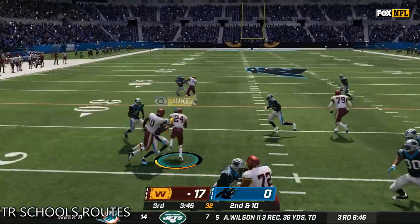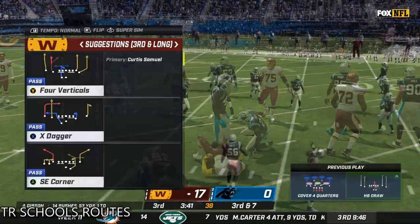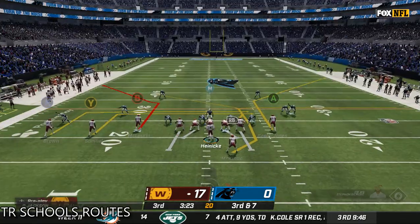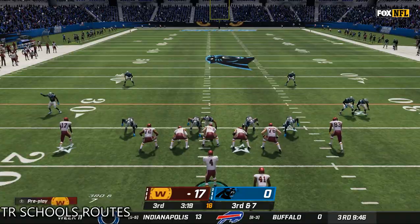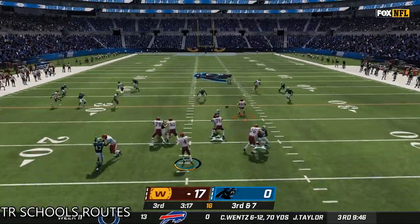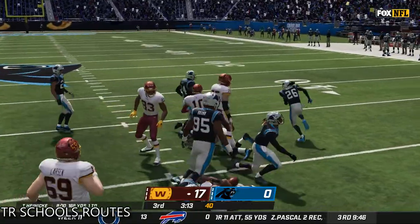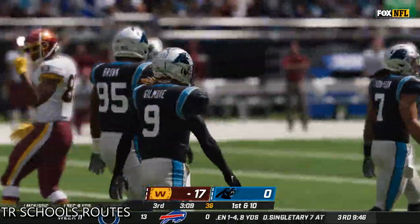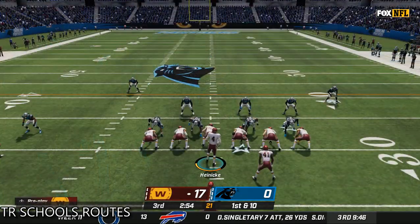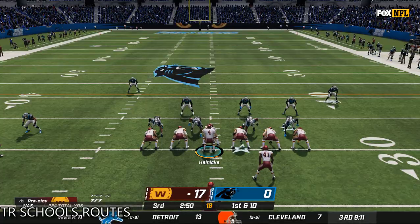On second down, a run with Gibson. He'll get about 3 as he's taken down at the 23. And it looks like we've got a dime set here defensively. 6 DBs in the game. From the gun, Heineke. He'll go underneath with this one to McKissick. And he's able to get it to the 31, and that's enough for the first. That one goes for 8 yards. Line of scrimmage, the 31 now on 1st and 10.